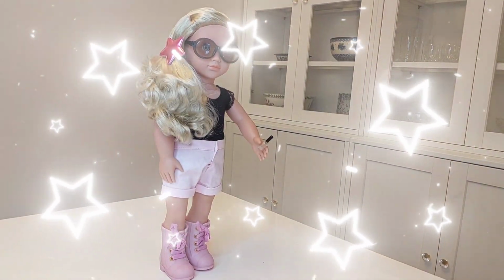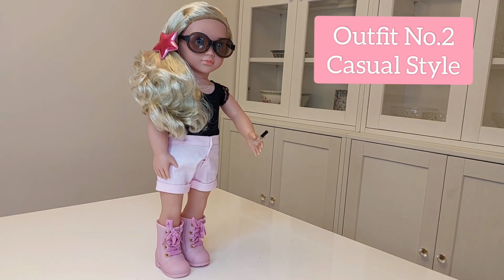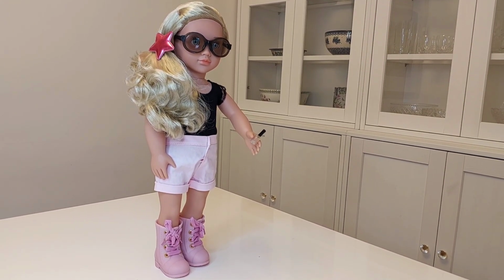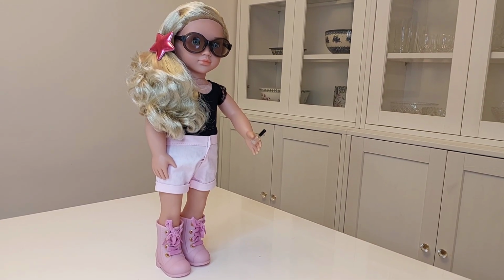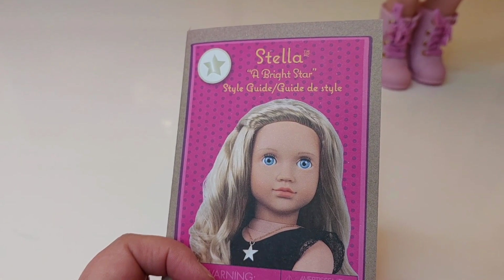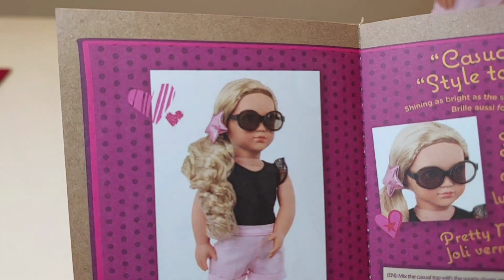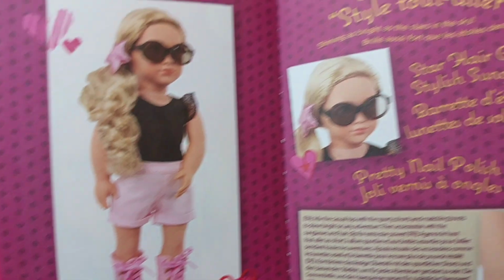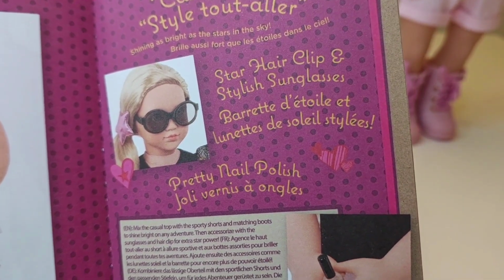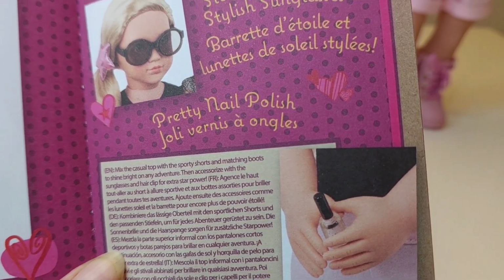I think this is my favourite outfit so far. I don't know whether it's the sunglasses or the cute pink shorts or boots, but I am loving this next outfit. Let's go through the details. So in Stella's style guide, they recommend this outfit, which includes the star hair clip and stylish sunglasses, as well as the pretty nail polish.